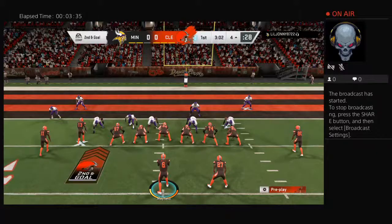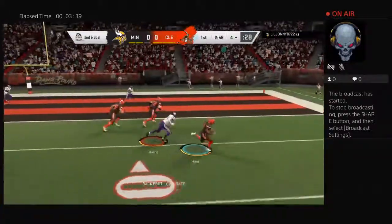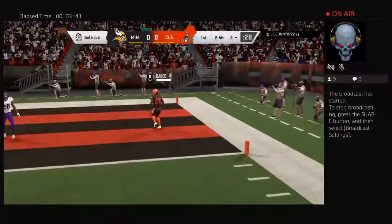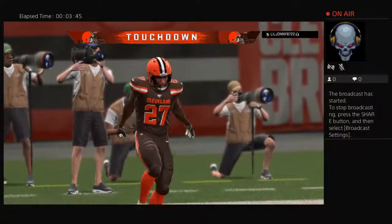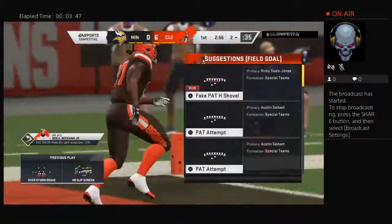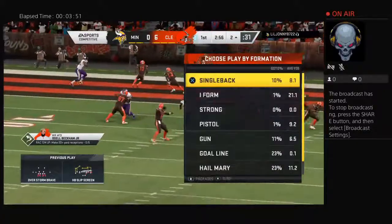2nd and goal from inside the 5. Mayfield to throw it. They'll try and set up the screen. It's complete. And he'll take it into the end zone for a Browns touchdown. From 4 yards out. And they are able to strike first here on their opening drive.